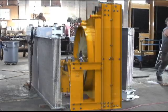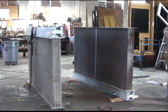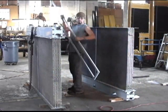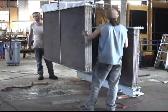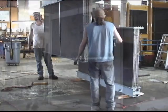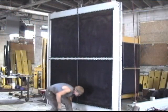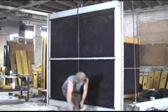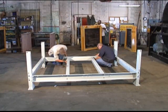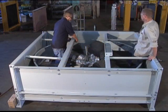The Fuzzy's FZ55 is the industrial workhorse for frac unit applications with a stacked horizontal radiator package. They are engineered for easy maintenance and long life. Production of the FZ55 starts with a rugged base structure incorporated with a fan shroud, heavy-duty bearings, and a fan.